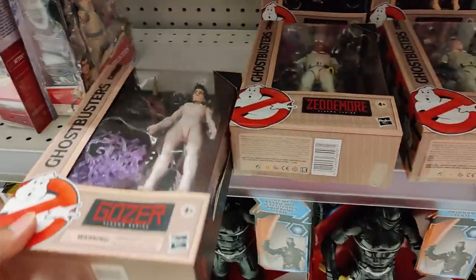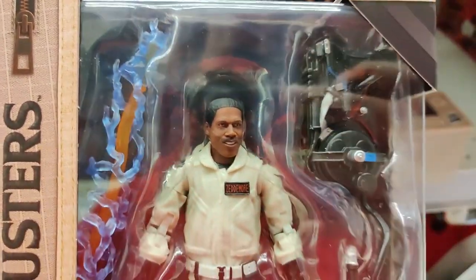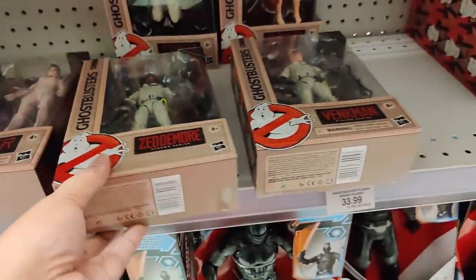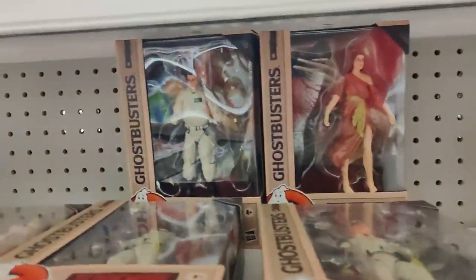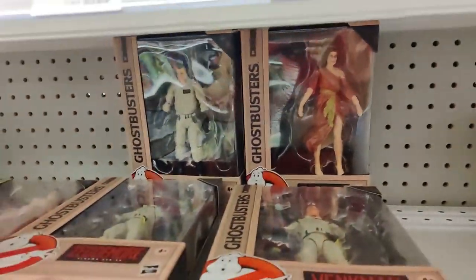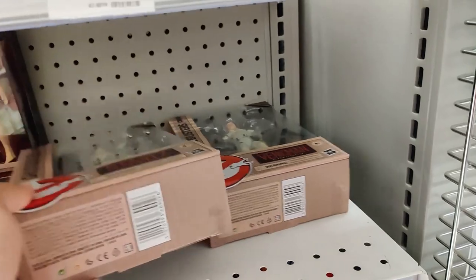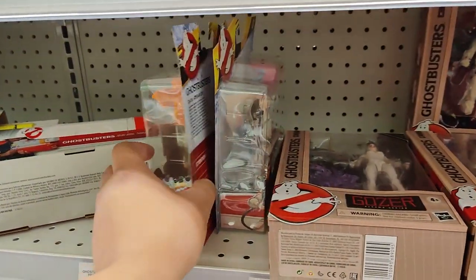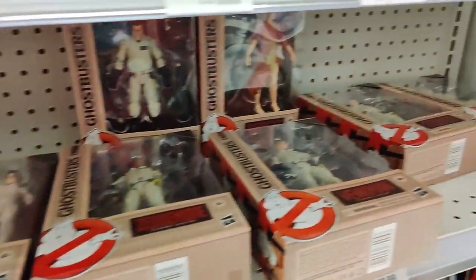Gozer. Winston, who's always been a fan favorite because he's got the Plasma Wave. Peter Venkman and Ray Stantz over there. And Barrett, so that's the entire line. Very cool. More Stantz and more Venkmans. Not bad. They have two of the newer versions for the kids. Egon? Oh, sorry, Egon's missing.